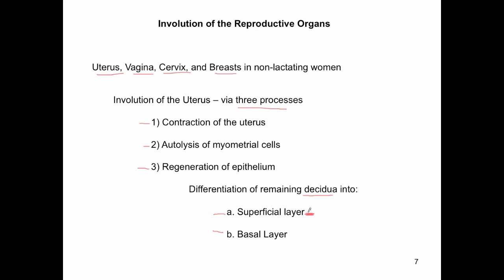We're going to talk about the discharge of the postpartum period, what we call lochia. And so eventually this superficial layer is going to die and get sloughed off with that lochial flow. But underneath it, this basal layer is the source of the new endometrium. Okay. So we get regeneration of the epithelial layer, and that takes about 2 to 3 weeks. And the site of the placenta actually takes a little longer to heal. It takes about 6 to 7 weeks to fully regenerate. Okay. So eventually the superficial layer will be left behind, and we'll be left with a brand new endothelial layer.